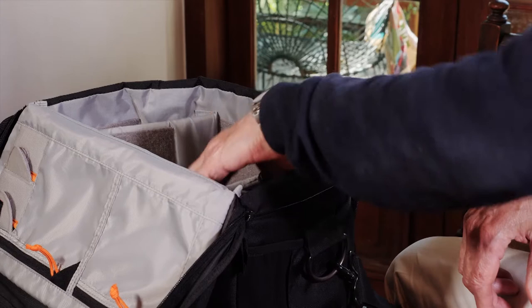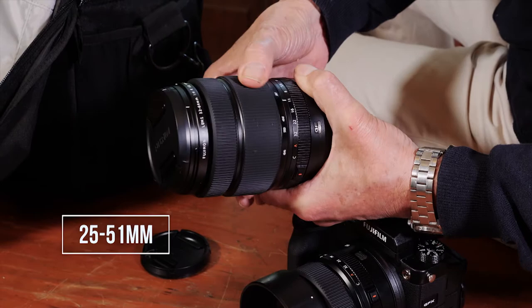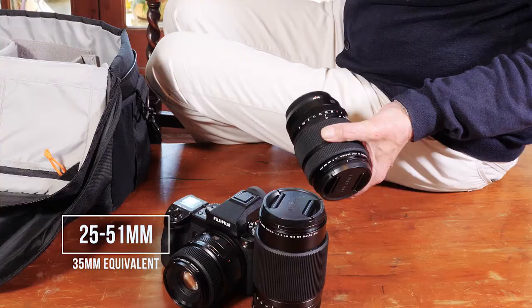If you're working commercially, you need a lens that's going to be versatile for you on the camera, and you don't want to be changing lenses all the time. So I've got this 32-64, which I forget how you translate that back to a smaller camera. It's different because it's a big format camera. I'm Gary Heery, and that's what's in my Fuji kit.